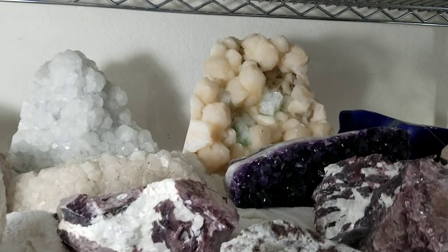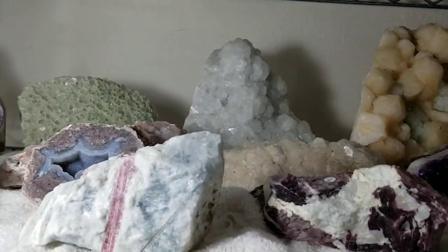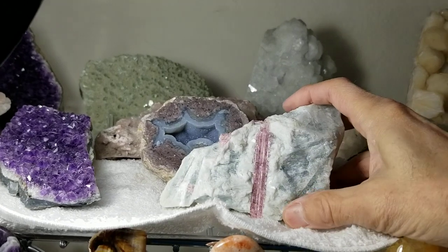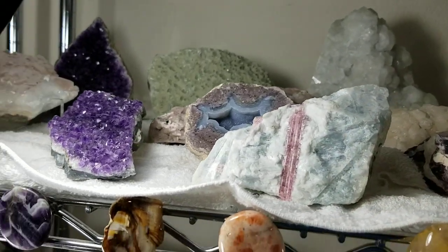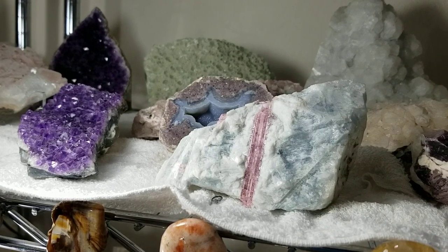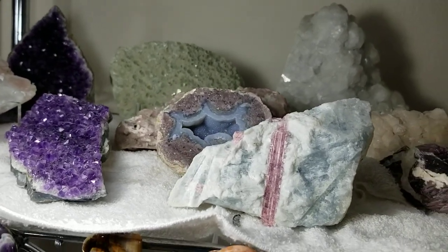So we're back up. There's some stilbite with apophyllite back there and more stilbite. And this is really special. We have a whole flat of this. This is pink tourmaline growing in aquamarine. Really unusual. Got from our favorite Brazilian dealer. That green stone in the back is more apophyllite.